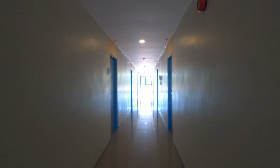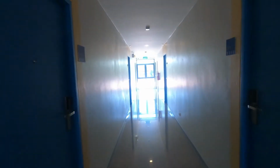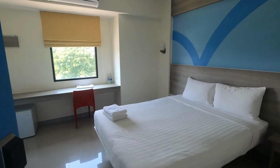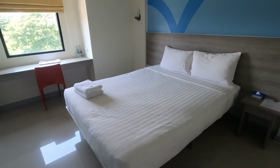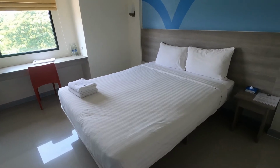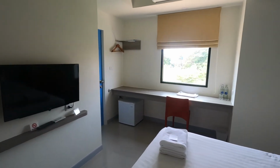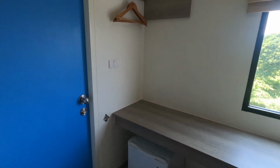So number 3. Coming down the corridor, and again keyless entry, and we're in. Once inside the room, you'll see it's very basic but really comfortable. That bed is absolutely superb. Wherever I've stayed at the Hop Inns, that bed has been heaven. Really comfortable bed. In your room, you have your bed, TV, a little shelf for sorting out your storage space, a small fridge, and there is a balcony as well.